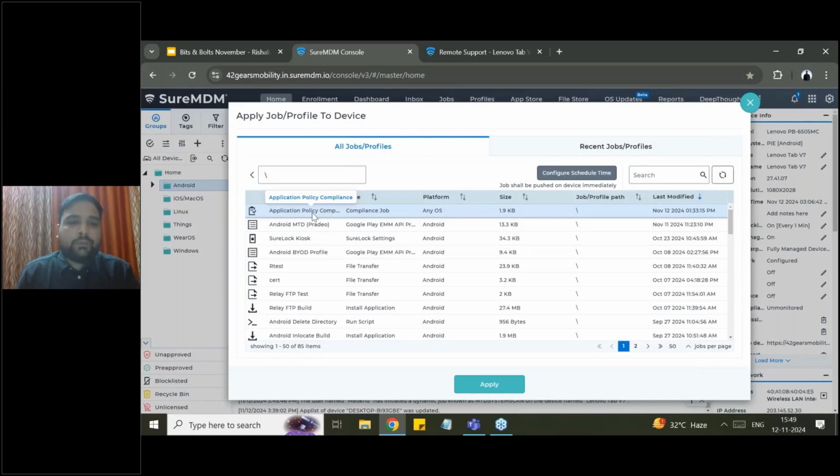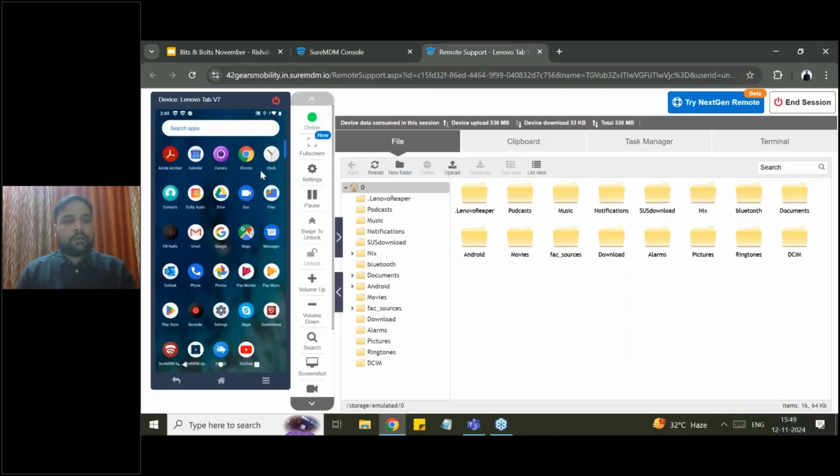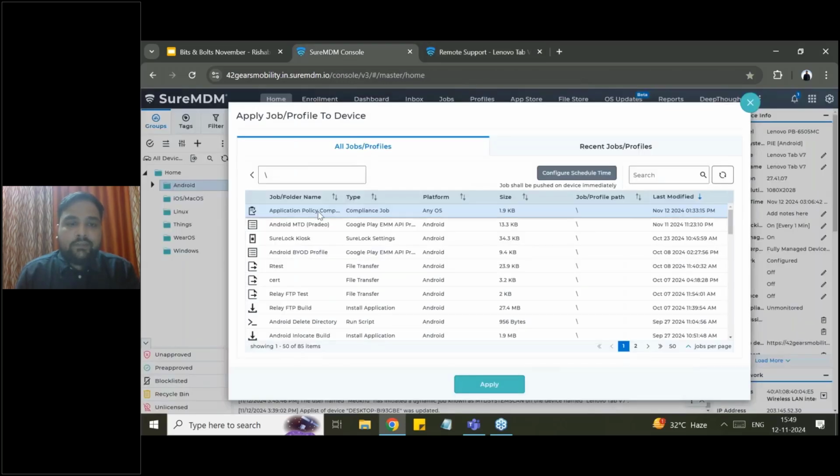So this is the application policy that I have already created. I have also presented the remote support of the device, and I have mentioned Adobe Acrobat as an out of compliance application in this device. So what I can simply do is, once I have entered the package name of the Adobe Reader into the blocklisted application, I just simply have to create this job and apply it.